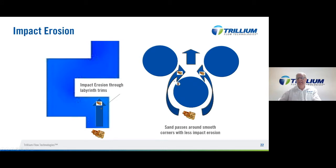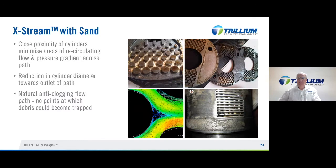Whereas here on the extreme trim, we've got this smoother flow profile through the trim, and it allows the flow of sand to go through much easier, and basically will not block up if sand is present. And just to highlight that fact, this is a trim which has been built for a sand application. So in the bottom right hand picture, you can see the amount of sand build up on the outside of the trim.